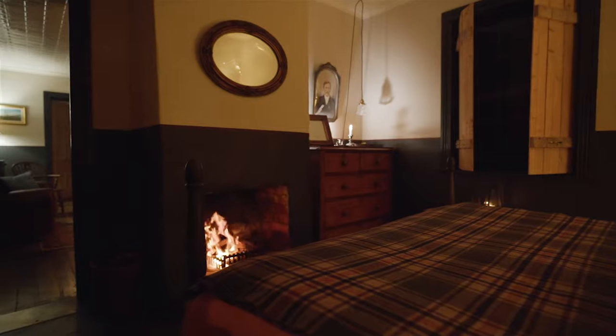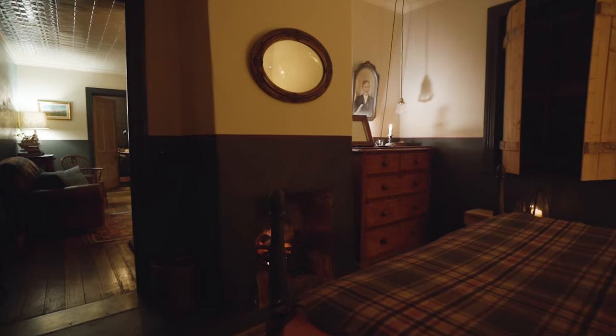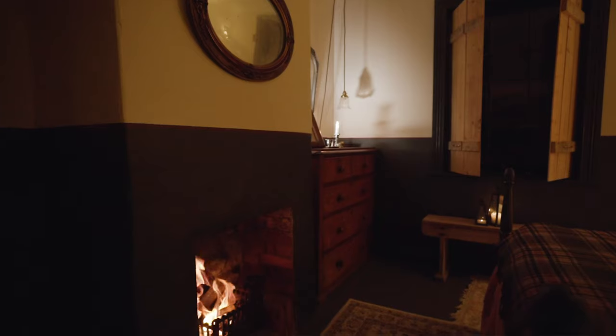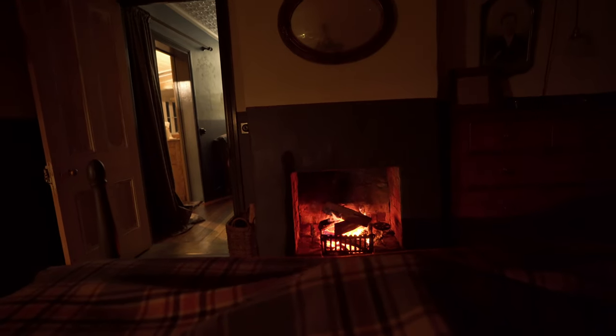The main bedroom of the property, the owner told me, was called the lover's fireplace. It has an open fireplace, so it goes without saying that it's a very romantic feature. If you stay here, you definitely need to light the fire in the bedroom. Hop into bed when it's crackling away there. There's a little bit of smoke tendril kind of in the room.